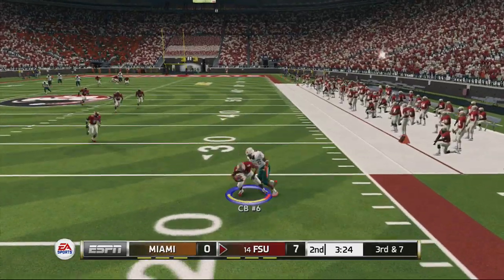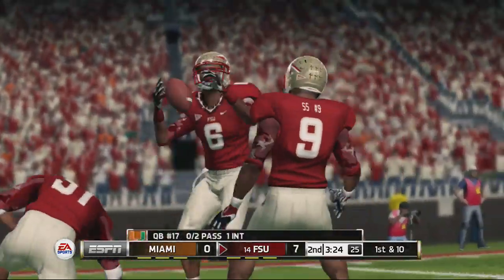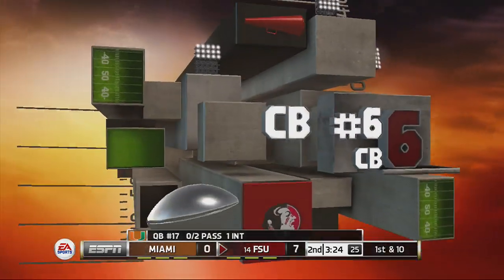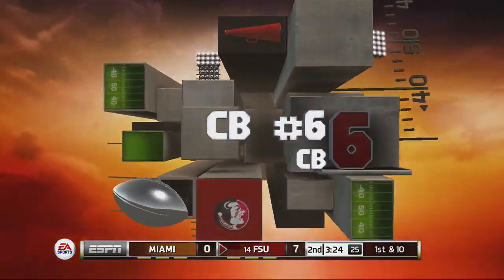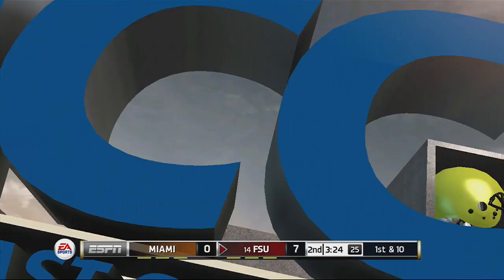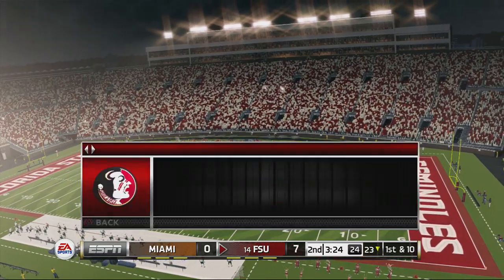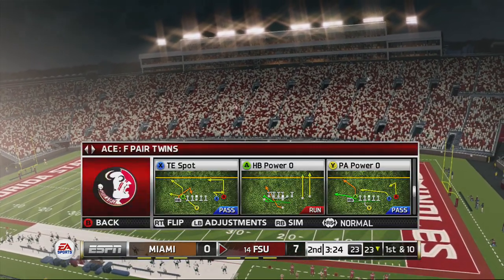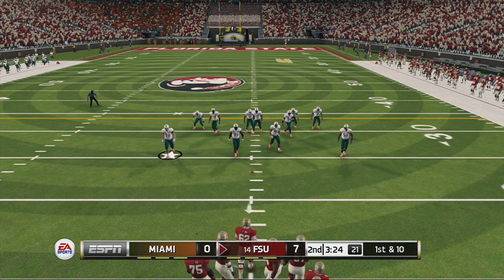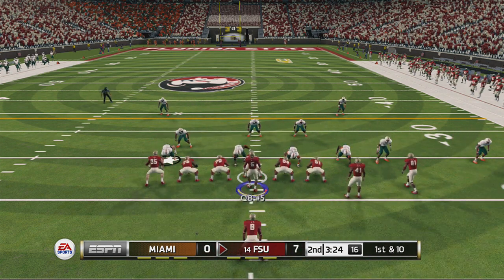What an interception. And he is drilled at the 23-yard line. He seemed a little hesitant on that throw. And that left the defender time to break on the ball and pick it off. First and 10. Ball on the 23. Florida State is up 7.